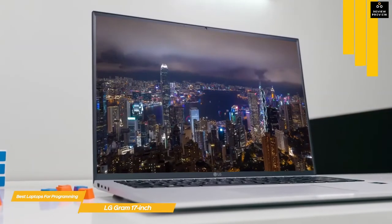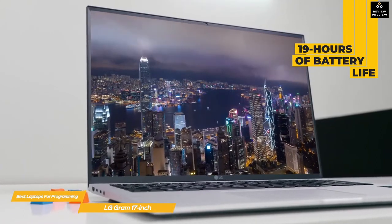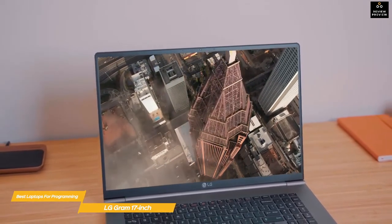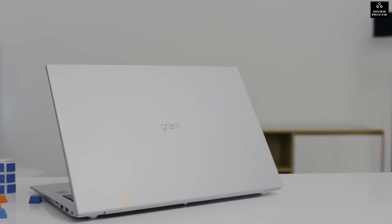And when it comes to battery life, the Gram's 19 hours is only beat by the MacBook Pro's 21 hours. If you're looking for a large-screen laptop specifically for Windows-based programming, the 17-inch LG Gram is hard to beat. You'll get plenty of screen area to work with, excellent performance, and great battery life.